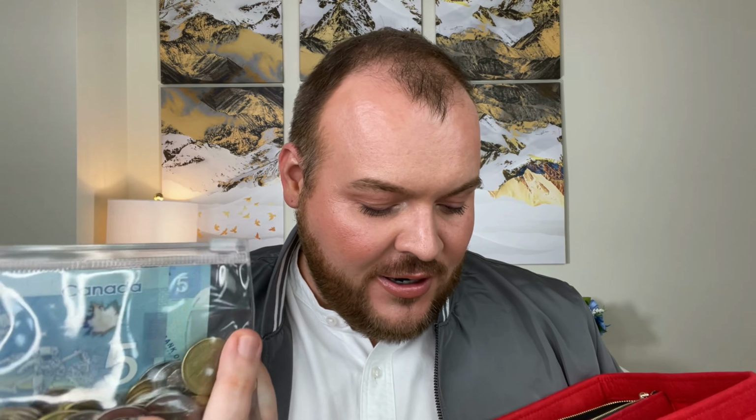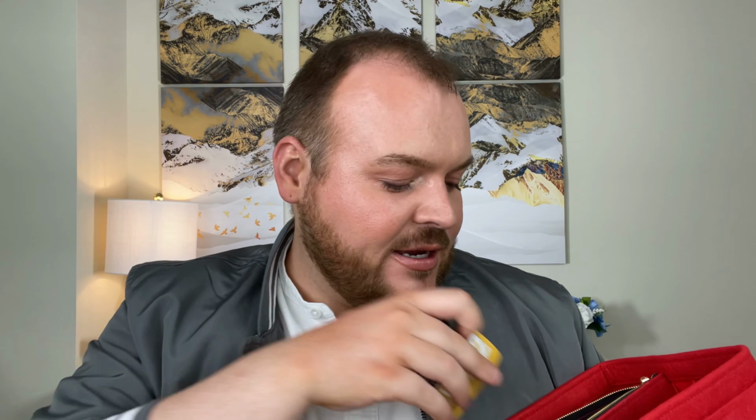I have this little bag that came with a Glow Recipe watermelon mask, and in here I just keep loonies and toonies. So if you're not Canadian or you're not familiar, a loonie is $1, a toonie is $2, and we have fun, colorful cash. So I keep physical currency in here because I really never use it, especially with what's going on. I use my cards for everything.